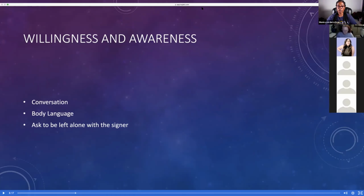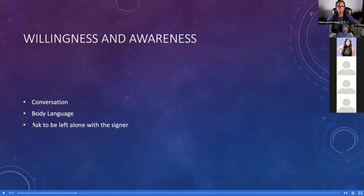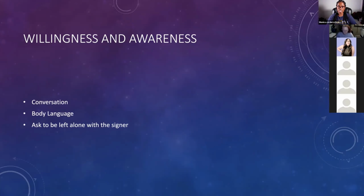Also, in the case of this scenario where we talked about the husband and the wife, I don't know if you would have felt comfortable doing so, but you do have the ability to ask to be left alone with the signer, especially if you're doing notarizations in hospitals, where you've got a lot of family around. You may have one of the family members who is being pressured into signing something they don't feel comfortable signing. Well, you won't know that if you have all the cousins and nieces and whoever sitting there in the room. So you as the notary, you have the power.